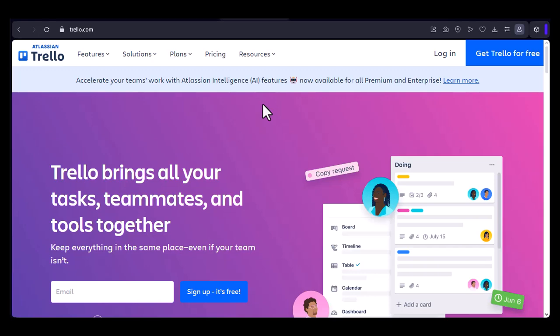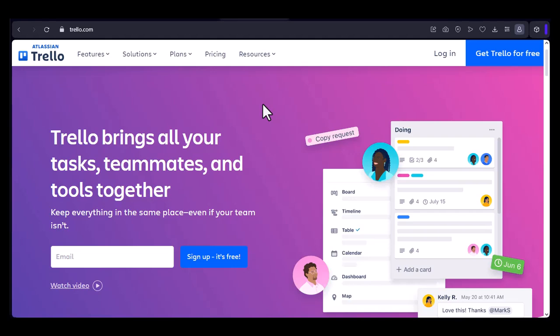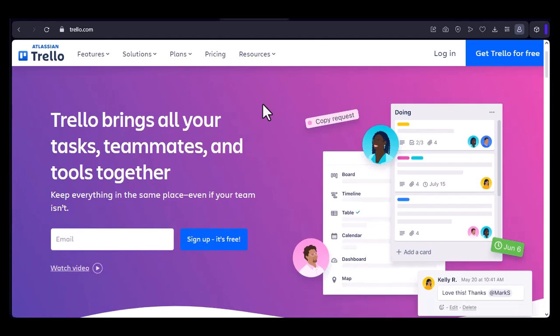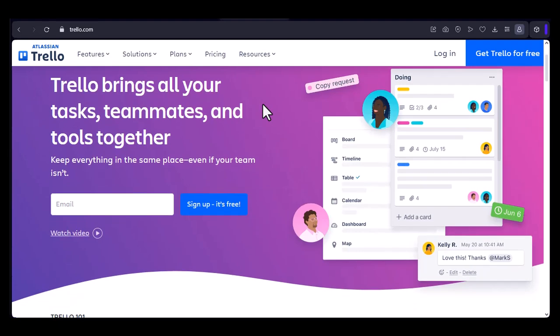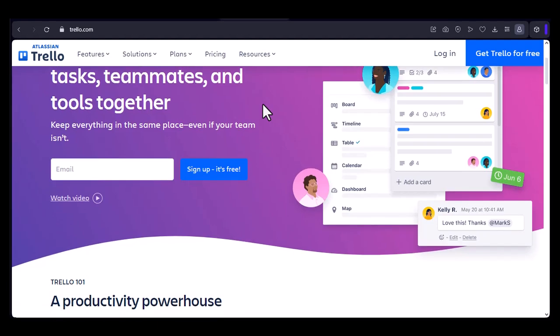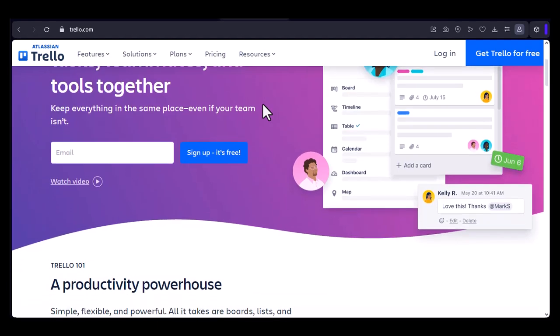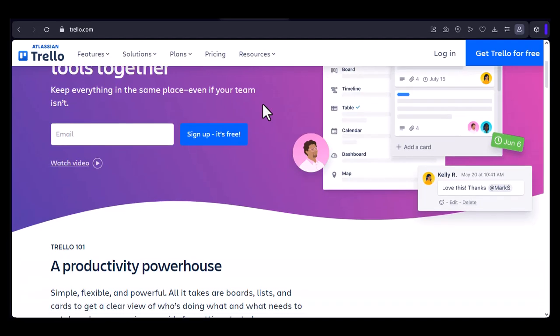Have you ever found yourself overwhelmed by a mountain of tasks, projects, and deadlines? Feeling like your to-do list is an endless abyss? Well, you're not alone. Millions of people struggle with staying organized and productive. That's where Trello comes in. But here's the burning question. Is Trello truly free and private? Let's dive in and find out.